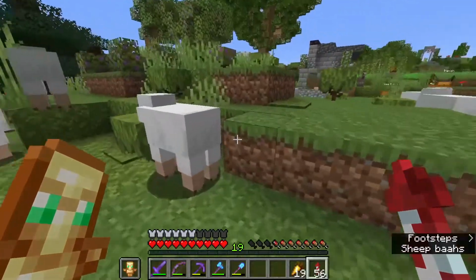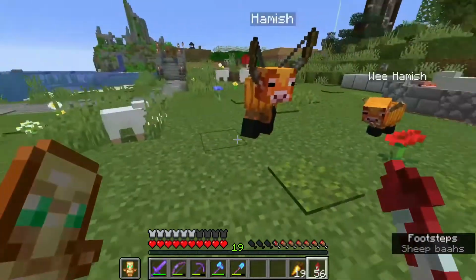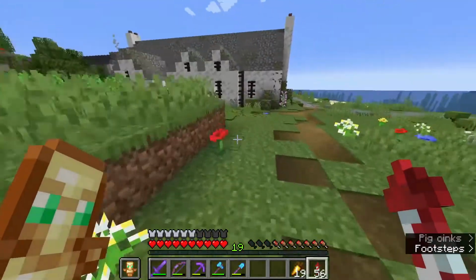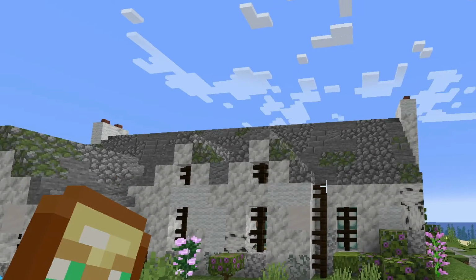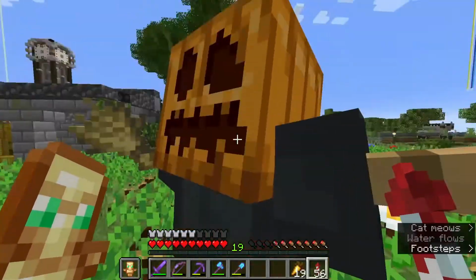You have a lot of sheep in Scotland. And there are these funny cows here. They're called Highland coos. This is Hamish and wee Hamish. This is a typical Scottish farmhouse. Often the roofs have moss growing on them because it's kind of damp, right? This is the farmer. He has had a Halloween accident.